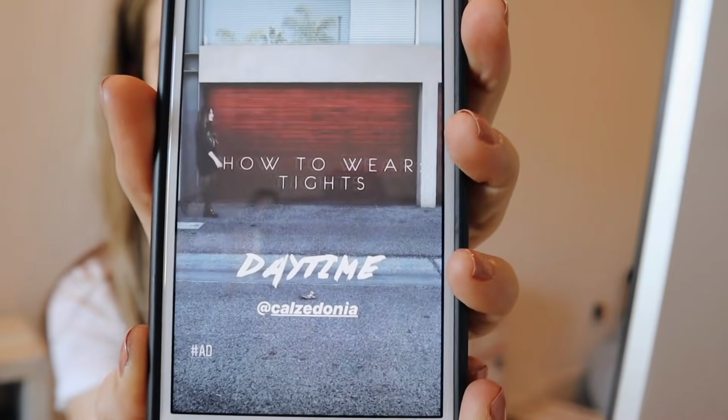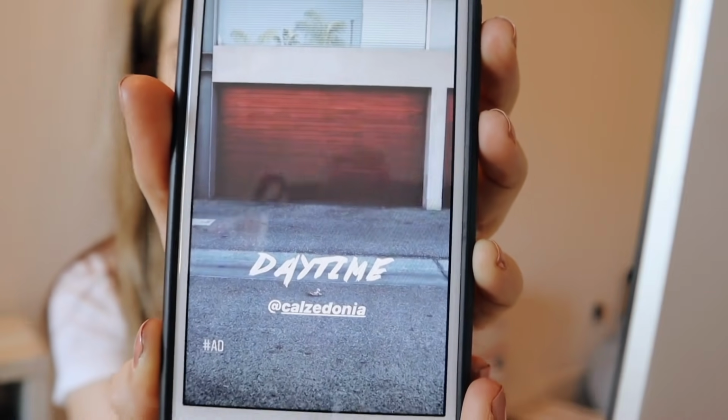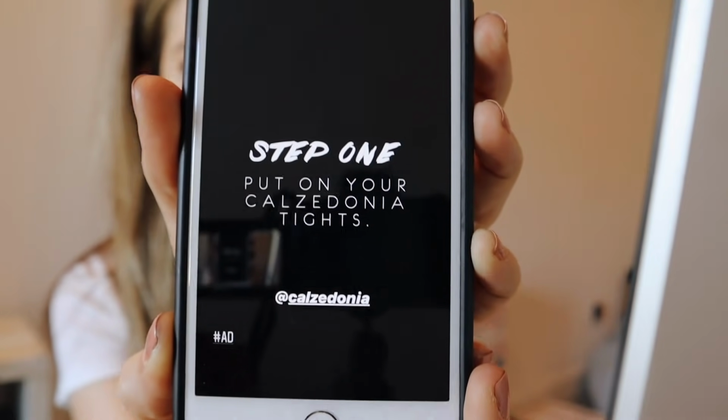So the type of analytics that it covers is your number of impressions, your reach. So it's basically the number of accounts that we reached for that post, the replies, the profile visits, the follows, and if you used a swipe up code, you can track how many people actually use swipe up. In case you guys didn't see it, this is the... That was super fun. Alex and I filmed that when we were in Santa Monica.